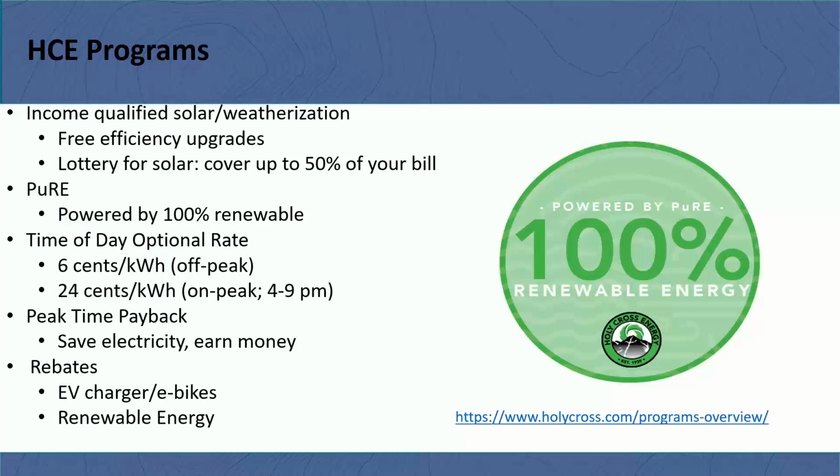And that plays really well with our new peak time payback. This is when we're going to call a critical or a high peak time. We've been having a lot of these because the Denver area has been really hot, so they've been using a lot of air conditioning from like 4 to 8 p.m. So we might call an event, and you'll get a text or an email, however you want to sign up for those notifications, to say use less energy.